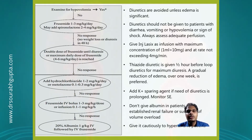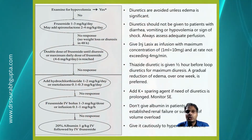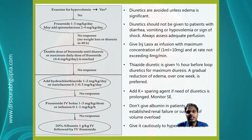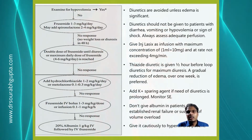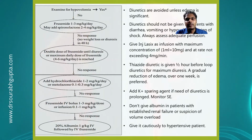One should target a weight loss of no more than 1% per day, because if weight loss happens faster than this, there's a risk of thrombosis. And one should add a potassium sparing diuretic because loop diuretics are known to cause hypokalemia. Avoid, or give cautiously, albumin to those patients who have suspicion of volume overload, and give the albumin very cautiously to hypertensive patients.